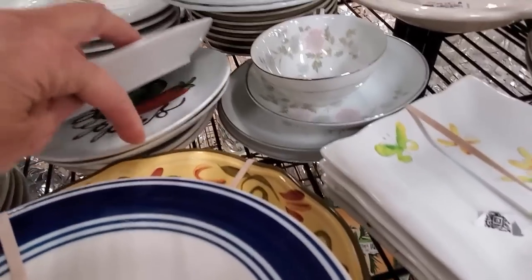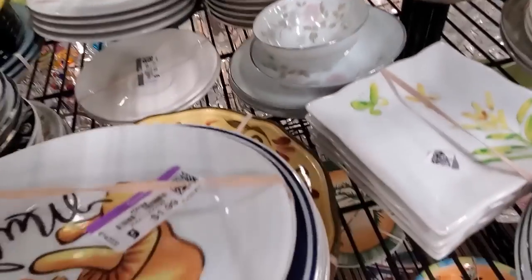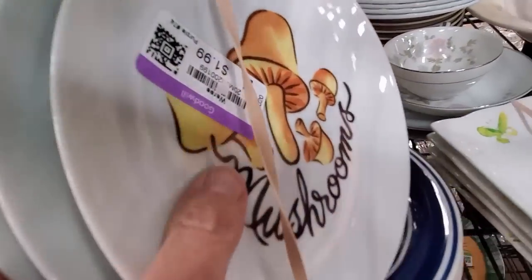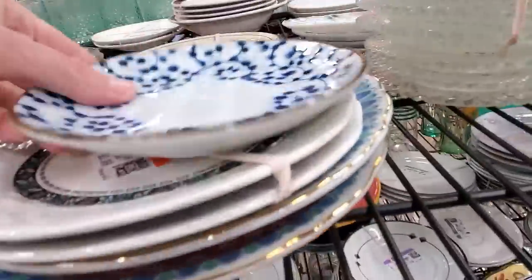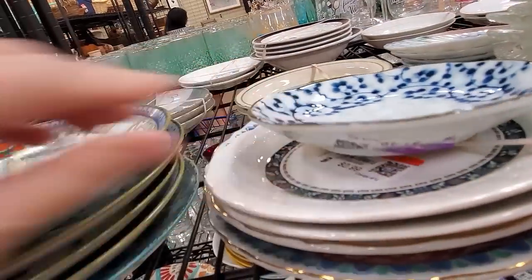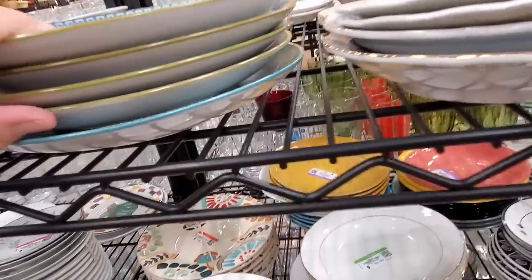And these, surprisingly, there was mushroom and peppers, and I forget what the last one was, but turn them over to discover that they are Lenox. Kind of surprised me. So I grabbed them. Very pretty, but again, just even the research to discover who done it would not have been worth it.